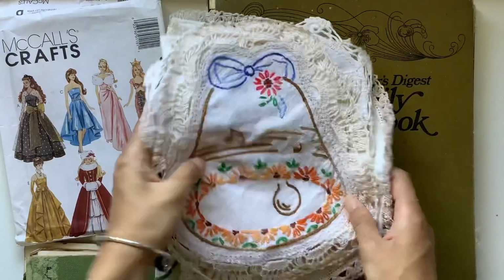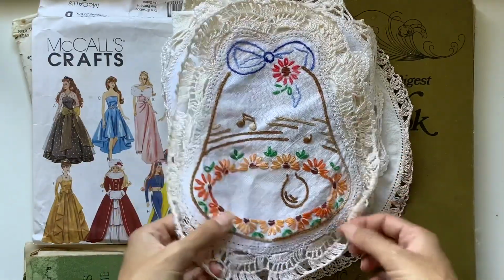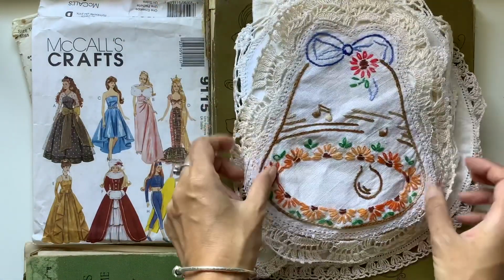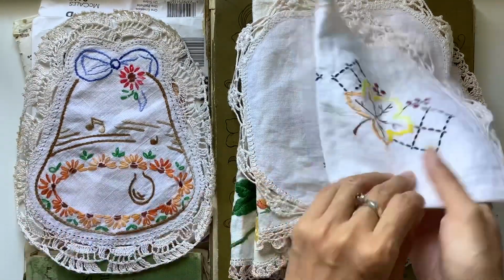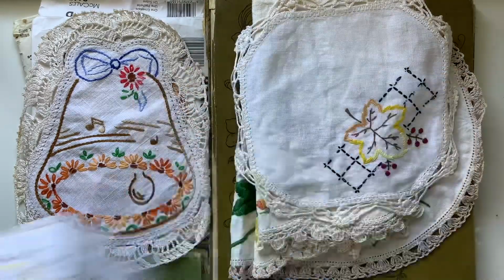And then here we have a doily collection. So this one I absolutely love because when I find unique doilies, it's always exciting. And it's this bell-shaped one. Isn't that awesome? I love it. Reminds me of Christmas. And then this one here, sort of more of an autumn feel to it.